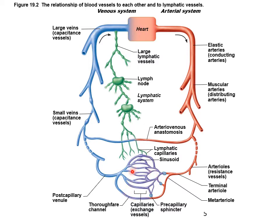Now, in the process of dropping off nutrients and oxygen, fluid escapes from the circulation as much as 3 liters per day. So that fluid that seeps out of the capillaries in delivering the nutrients and oxygen is recouped and recovered by lymphatic vessels that surround these capillaries, and that's going to bring this fluid back into the venous circulation, and that's the lymphatic system's major role. Also, it has an immune function, but recovering this fluid so you don't lose it from the circulation is the lymphatic system, and again, we'll talk about that more in chapter 20.